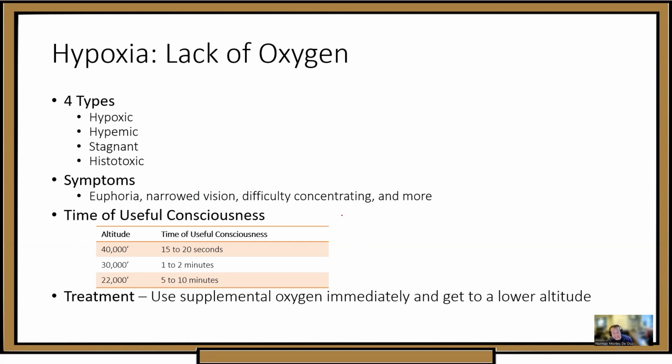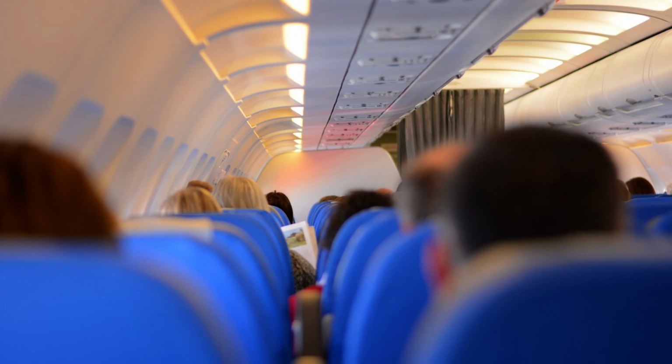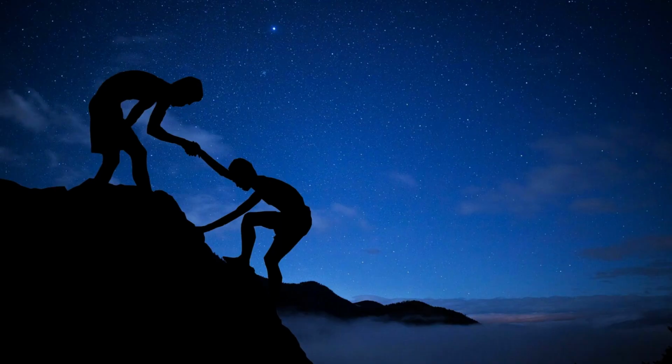And if you guys have ever seen the Air Force do their hypobaric chambers, they will simulate conditions at high altitude, take off their gas masks, and show you how ineffective you become without oxygen. And at different altitudes, you only have a limited time of useful consciousness. At 40,000 feet, you have between 15 and 20 seconds of useful consciousness. And so that's why in the airlines, they tell you to put on your own mask first before helping any kids or anybody you're traveling with.